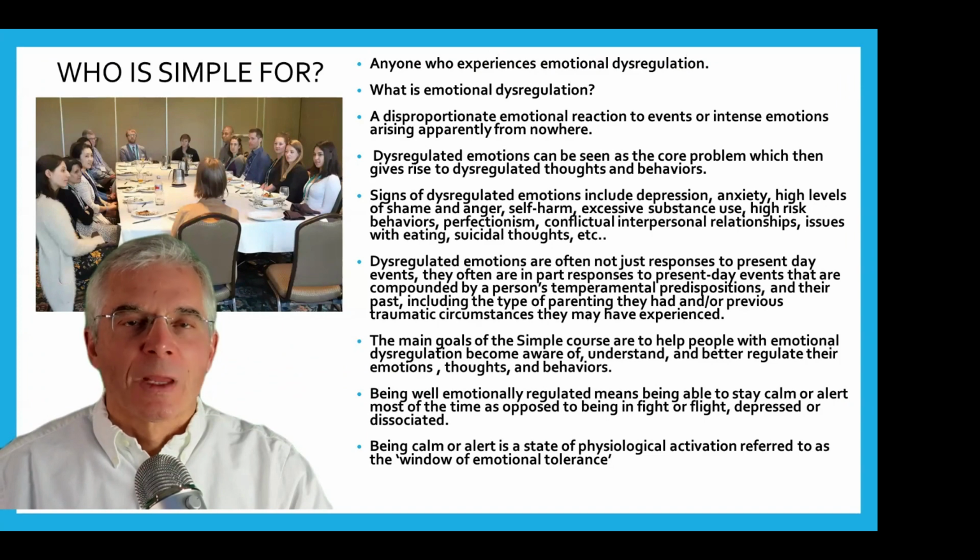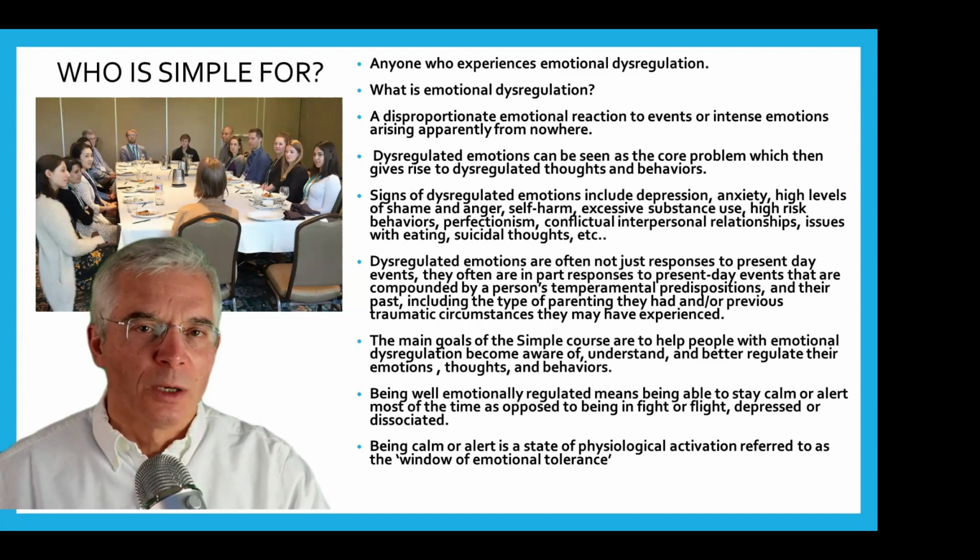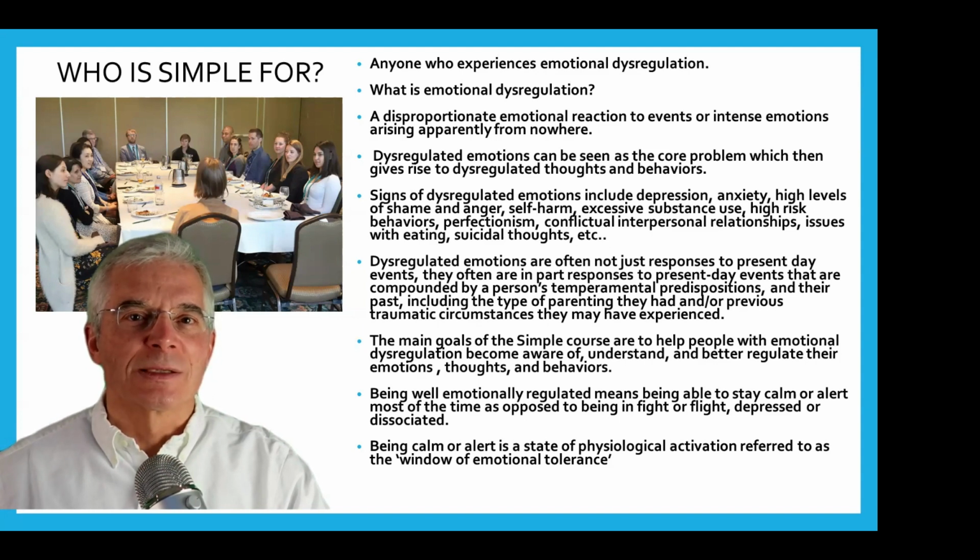So to answer the question, who is Simple for? Anyone who experiences emotional dysregulation. What is emotional dysregulation? It's a disproportionate emotional reaction to events or intense emotions arising apparently from nowhere. Dysregulated emotions can be seen as the core problem, which again gives rise to dysregulated thoughts and behaviors. Signs of dysregulated emotions include depression, anxiety, high levels of shame and anger, self-harm, excessive substance use, high-risk behaviors, perfectionism, conflictual interpersonal relationships, issues with eating, suicidal thoughts, etc.